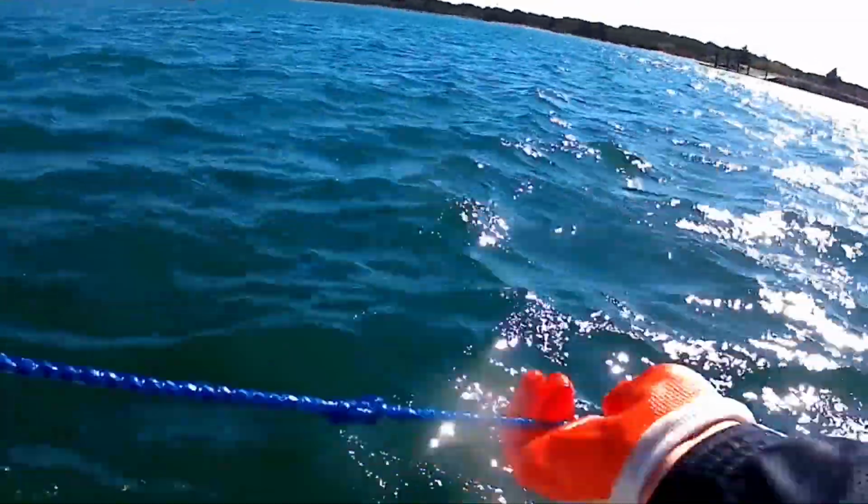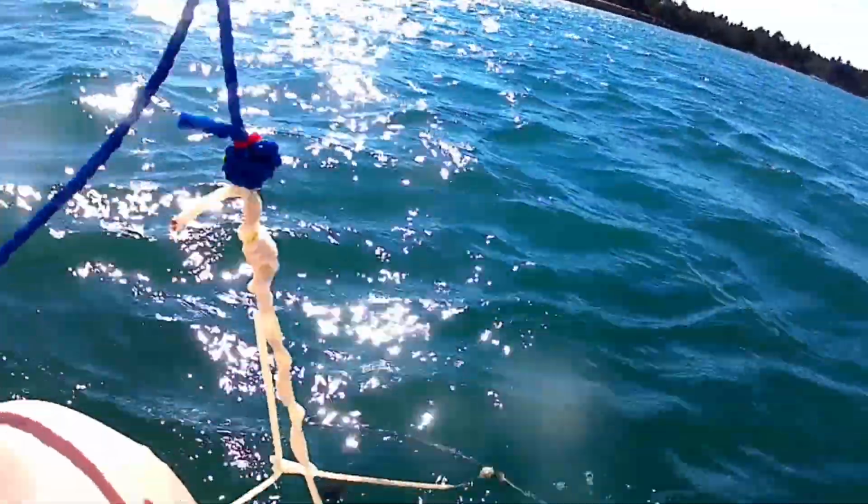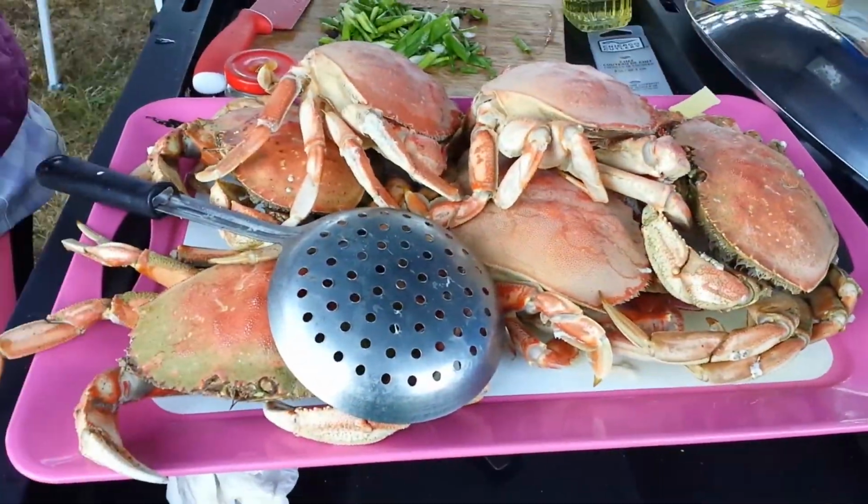We caught a total of 19 crabs in 2 hours. We had a very nice dinner that night.